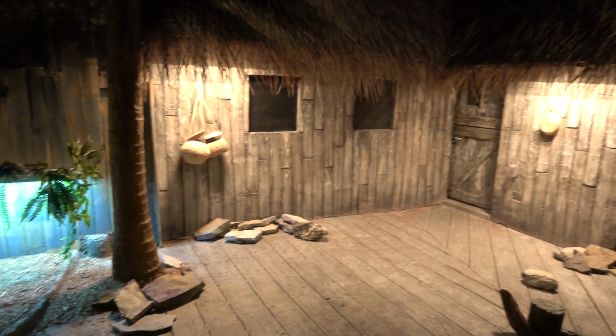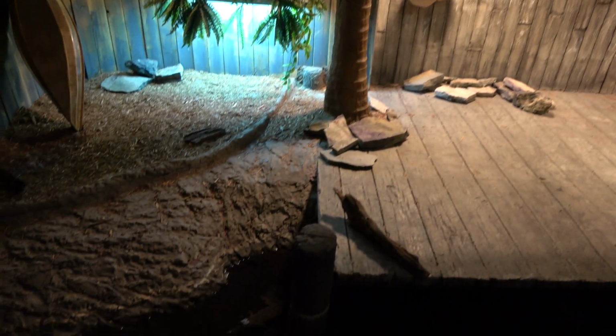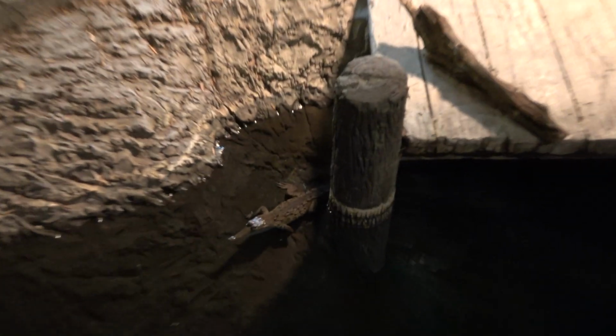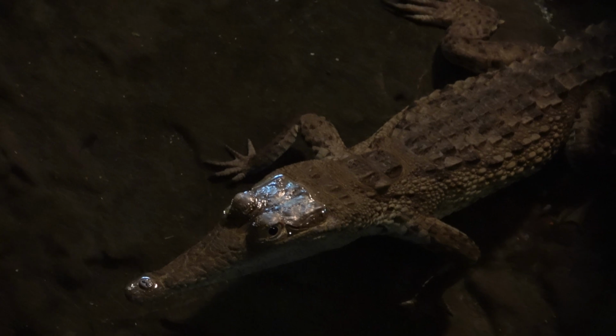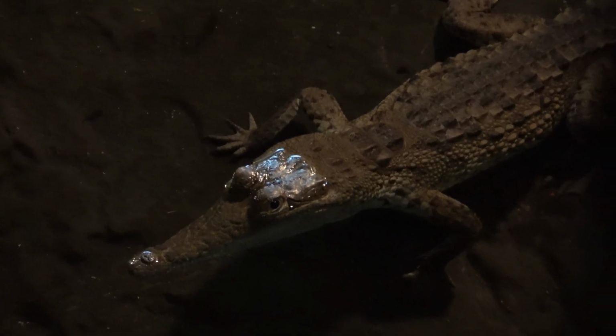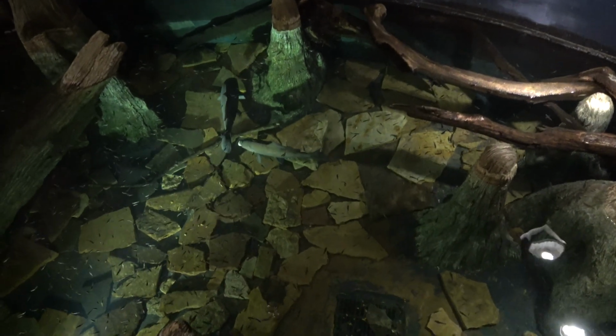I am quite enjoying the alligator area of this aquarium. These are Orinoco crocodiles, and that is a very baby one, because that's a pretty good sized species of crocodile. Yeah, that's really small. And then just really fascinating stuff here, a big glass floor. You can walk over to see the fish or the crocodiles if they happen to be in that section. There's also alligator gar and blue catfish in here.